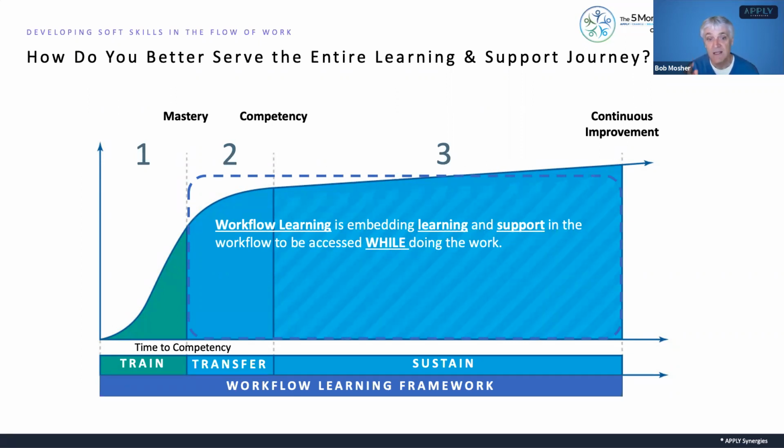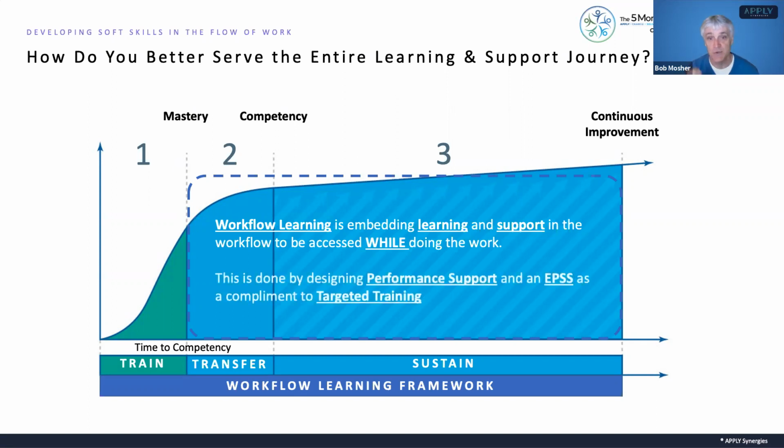Now, I want to be clear here. This is not e-learning, by the way. It says it's available in the workflow. An important pivot here, friends, that I want to be sure you understand: workflow learning means while I am doing my work, I consume a tool like performance support or an electronic performance support system, an EPSS, that is contextualized by my workflow and is a complement to targeted training. I learned it in targeted training, and I got just enough in targeted training to enable myself to continue that blue part when I was on my own in the workflow, right?